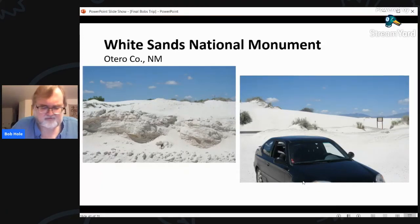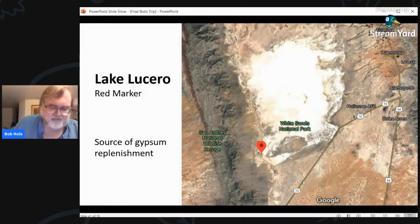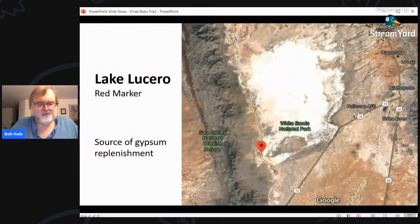That's my trusty steed there that took me on this long trip, and several others. It is the largest dune field in the world. It is 275 square miles and ranges in elevation from around 4,000 feet. Now at the bottom of that map there's a red dot, and that is Lake Lucero.